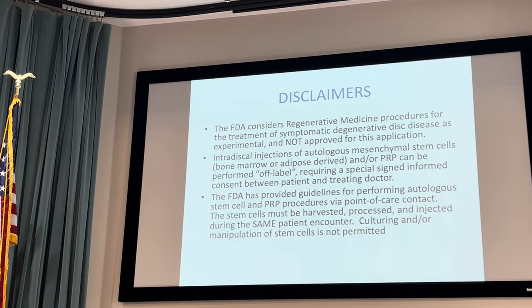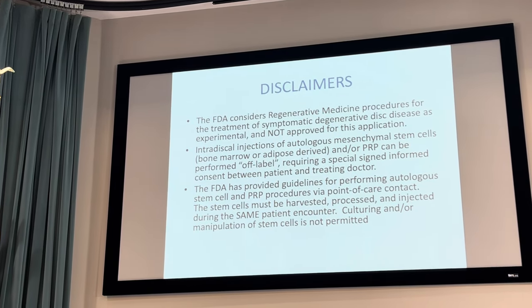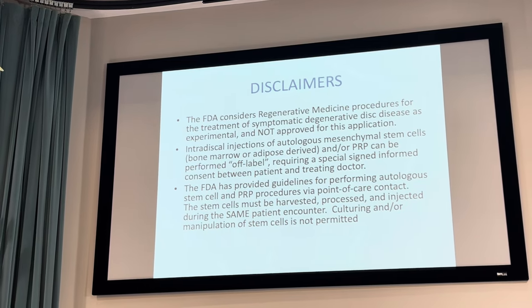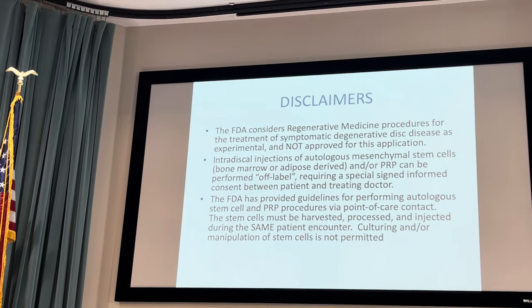So the FDA has asked for studies and given us guidelines, and those studies have been done and completed and submitted with 2-year follow-ups, and they're saying, oh, that sounds great. We don't want to see 5-year follow-ups now.